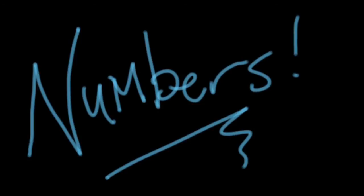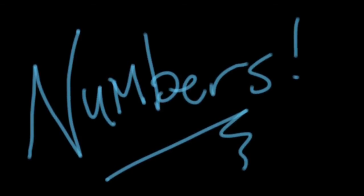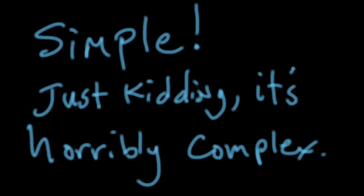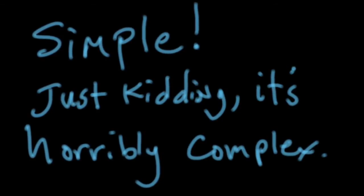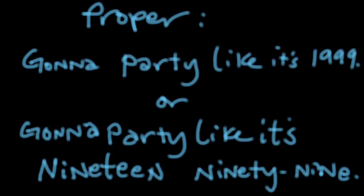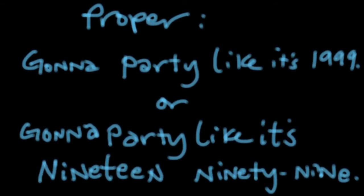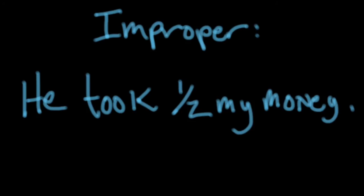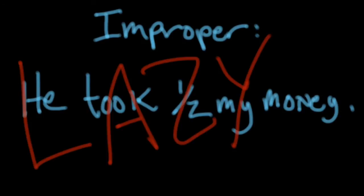Now, as for numbers in writing, this is really quite simple, and by simple, it is actually very complex, and there are many exceptions, and there is also no consistency. If you are writing about a year, it's perfectly acceptable to write, gonna party like it's 1999, using the numbers, rather than spelling it out. It would not be acceptable to write, he took 1/2 as in half, my money. That is lazy. Spell half.